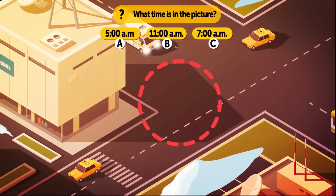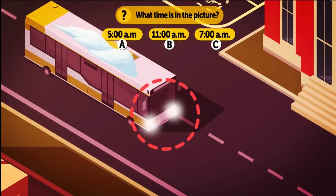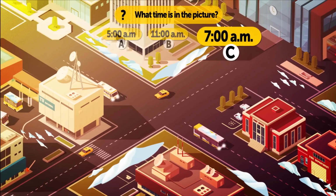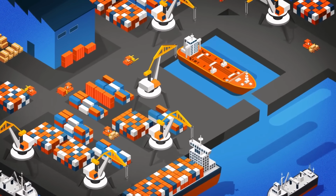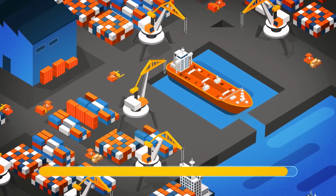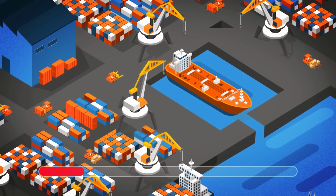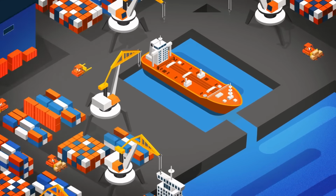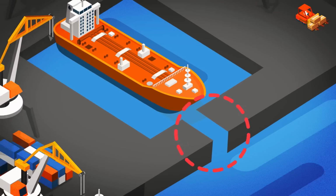Take a look at the long shadows and the snow lying on the cars and the burning lanterns. Well, I guess it's 7 o'clock in the morning in the picture. Look at the picture. Do you spot anything weird here? The shipping deck seems to be way too slim. Seems like it was built after the ship had arrived at the port.